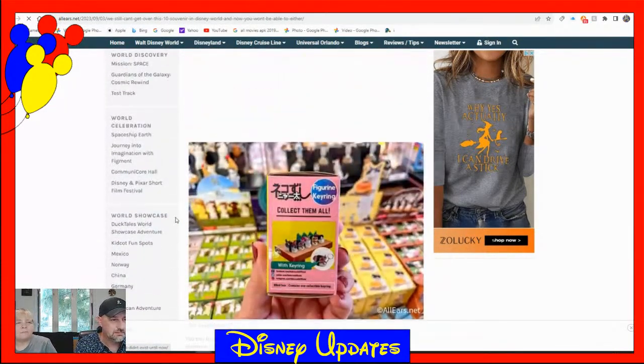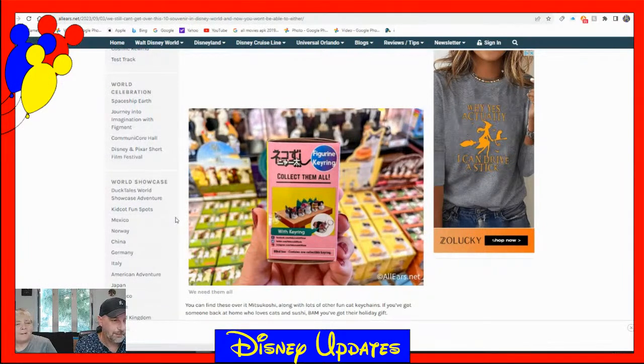Okay, so there you go. A cat keychain wrapped in sushi.